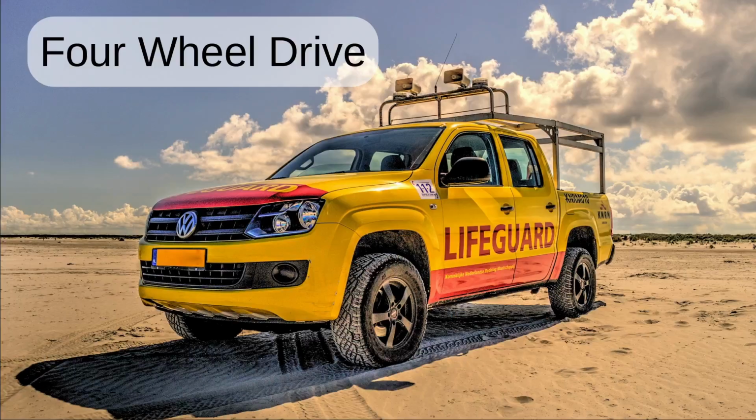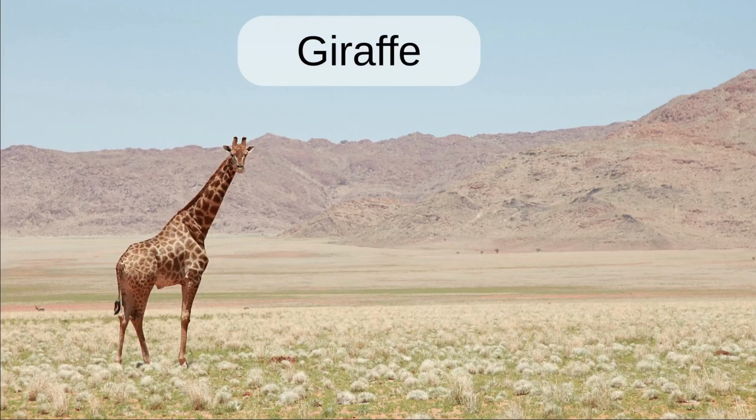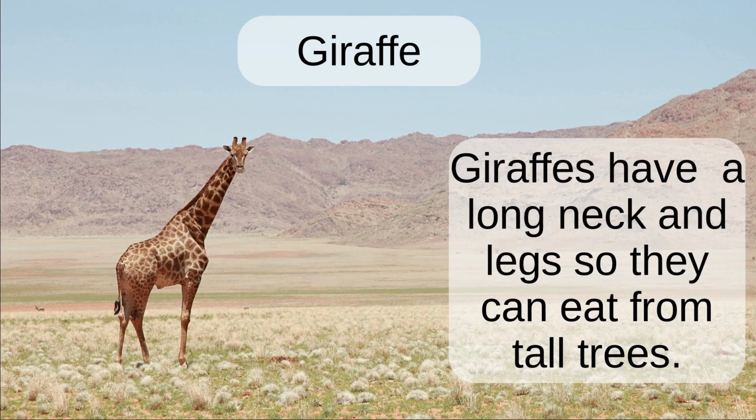cars. Four-wheel drive. The lifeguard vehicle is a four-wheel drive to avoid it getting stuck in sand. Giraffe. Giraffes have a long neck and legs so they can eat from tall trees.